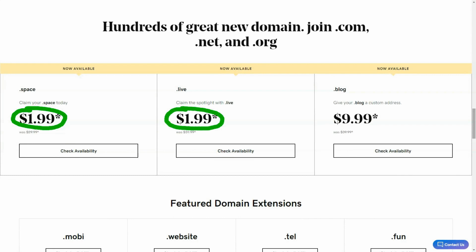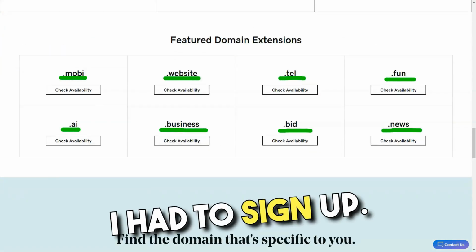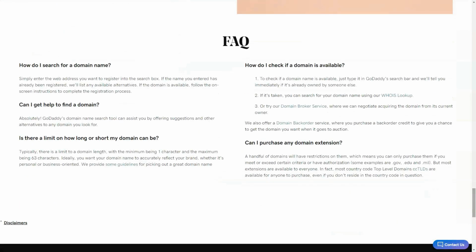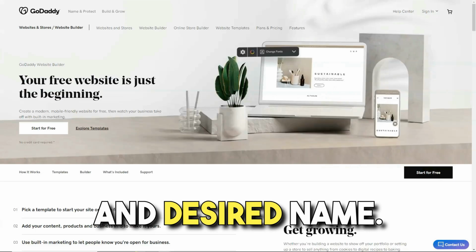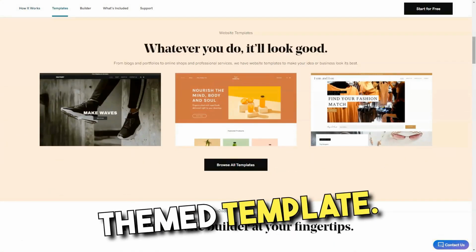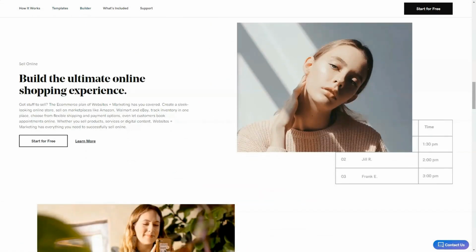Now, onto the building process. Before diving into templates, I had to sign up. A minor inconvenience, but worth it. The launch wizard then quizzed me on my site's purpose and desired name. For my writer's heart, it suggested a typewriter-themed template. With over 100 templates, there's something for everyone.